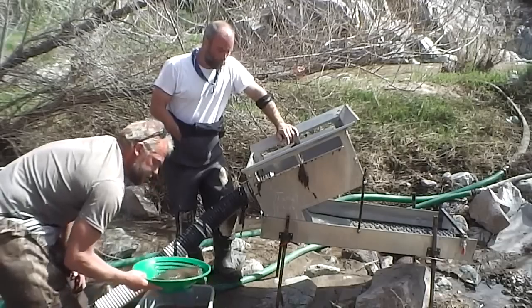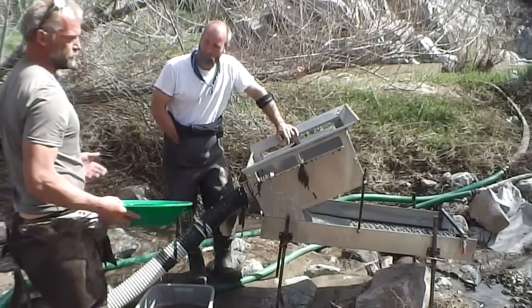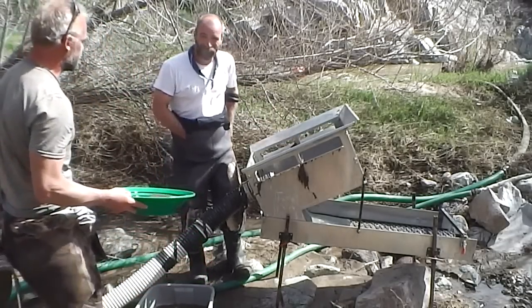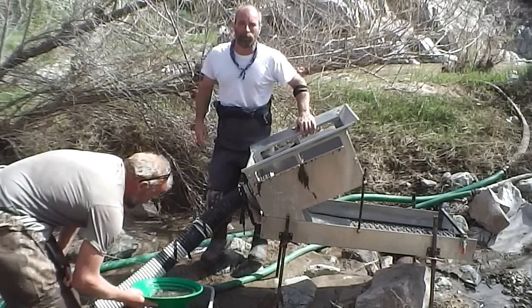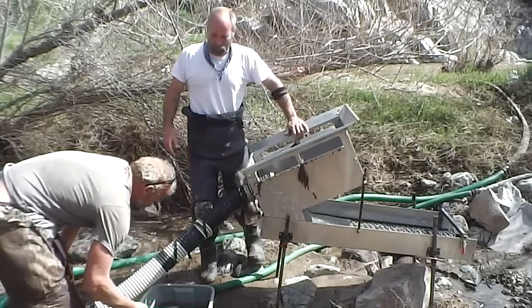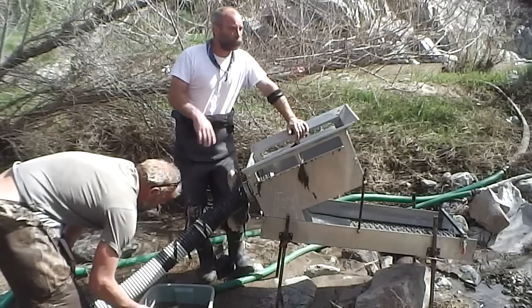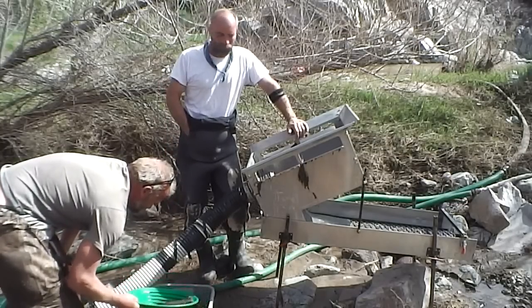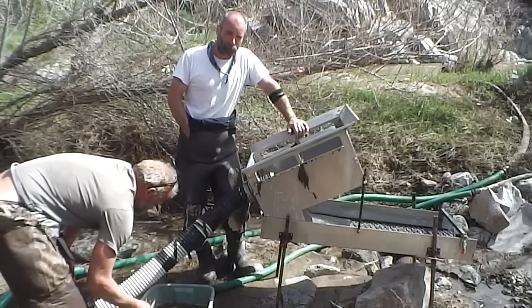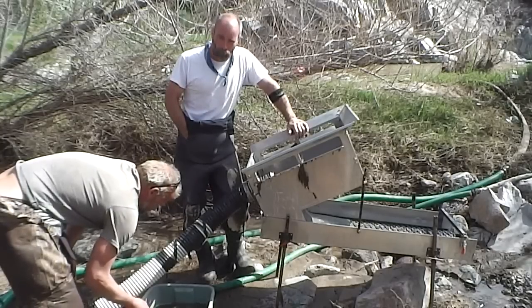I'm pretty sure I'm going to pan about half the gold back in the tub, so catch stuff is always nice to have. Sure enough. Now, like I said, Ben's got the box off of Sam. My box comes from Chris Miller of Prospector's Choice in Arizona. I like how both of them are made. They're kind of similar, but not even close to the same.